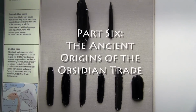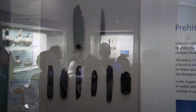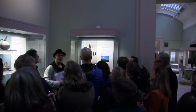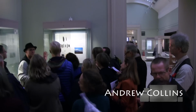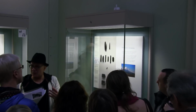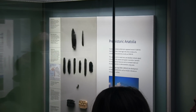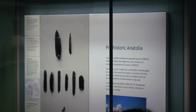The other thing I want to show you here is these beautiful blades, as they're known, made of obsidian, the volcanic glass. Now they come from a site called Tel Arpachaya, whether I've got that pronounced right I don't know, but they date to the period known as the Halaf. This was a later phase of the Neolithic, but these people were almost certainly descendants of the Göbekli builders. Tel Arpachaya is in the area of northern Syria, and it was a centre for the obsidian trade.